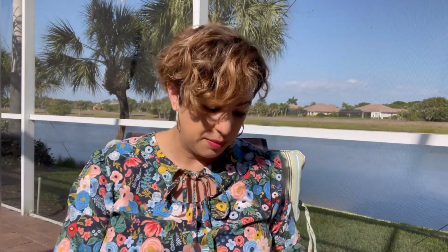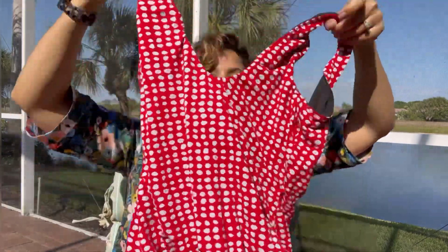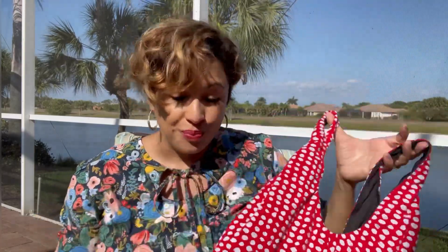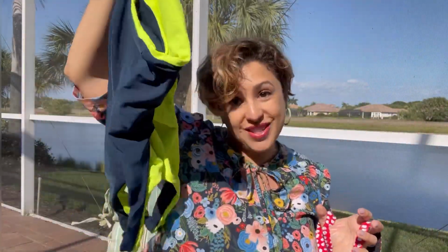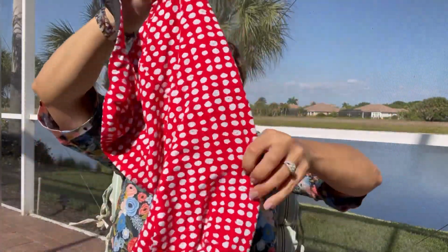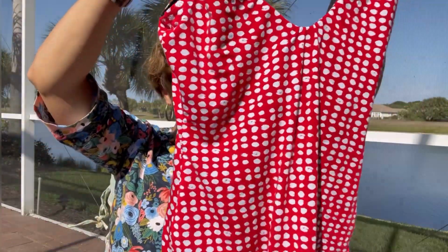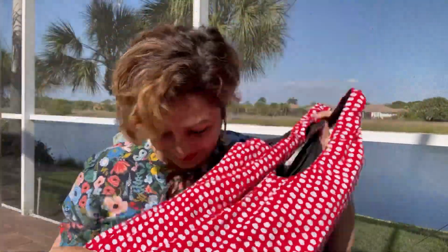So I went ahead and I made a second one, which you're also going to see, which is this really fun red irregular polka dotted one, but this one is reversible. After I couldn't wear this one, I decided that I still needed a reversible one, right? So I went ahead and used red on one side and then black on the other. So I have a reversible swimsuit that I'm so excited to add to my drawers.